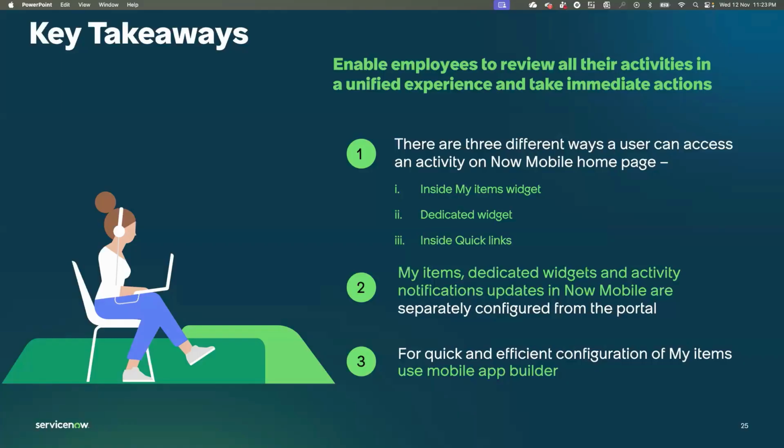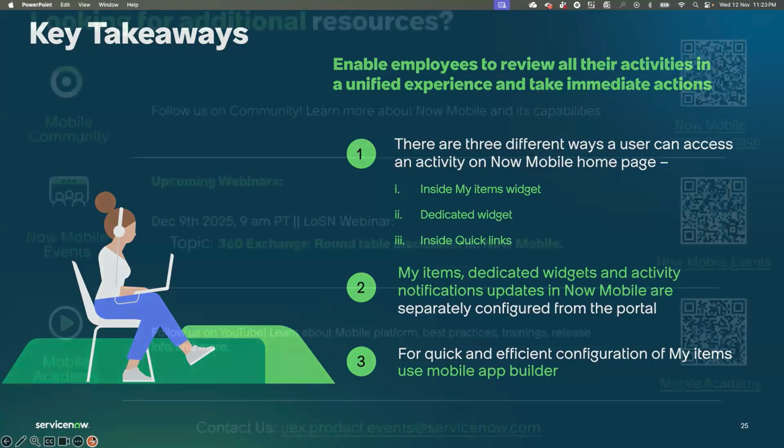And as we saw even in the demo for admin experience, we always recommend that you use mobile app builder for configuring Now Mobile configurations. It could be your my items or any other configuration that you do. So we recommend that you use mobile app builder for the same.